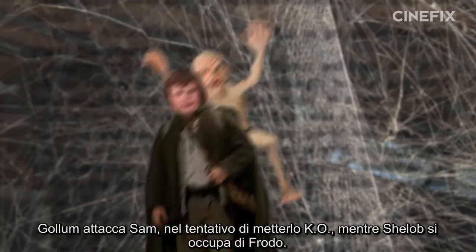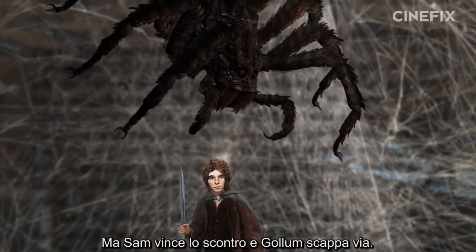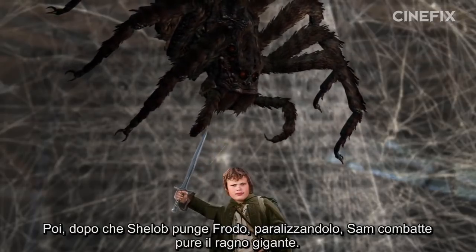Gollum attacks Sam, trying to sideline him, while Shelob takes care of Frodo. But Sam wins the fight and Gollum just scampers off. Then, after Shelob stings Frodo, paralyzing him, Sam fights off the giant spider as well.